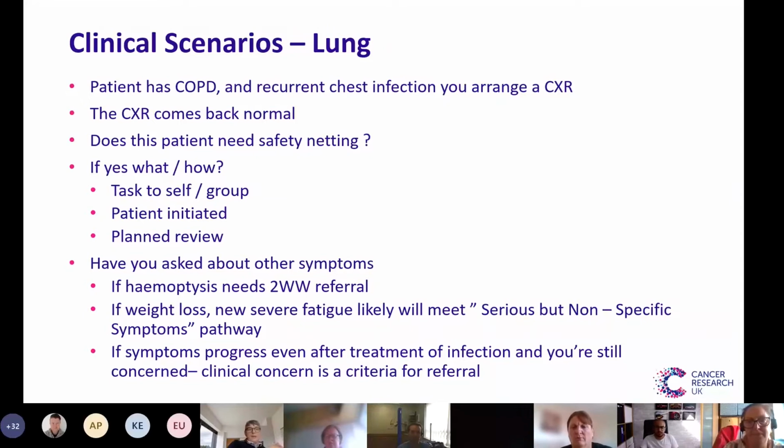And the question is, a negative test result doesn't always rule out cancer. Evidence suggests that a chest x-ray could be negative in up to how many cases? Your time to decide: 10%, 40% or 23%.